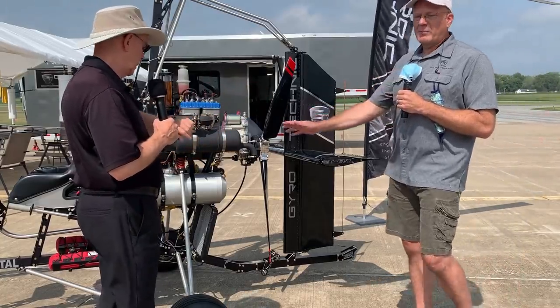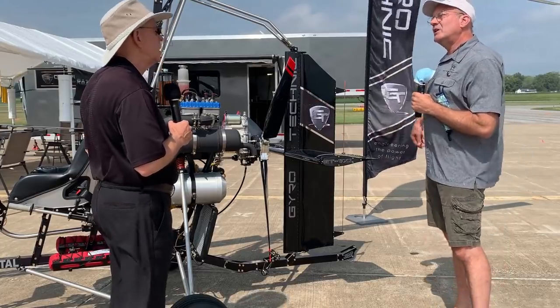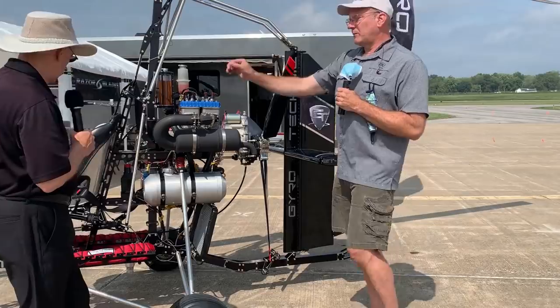Well, by getting your tail way back there, you get more leverage and it's more effective to pull the machine around. But what do they have up front, though, too? They have this huge enclosure.